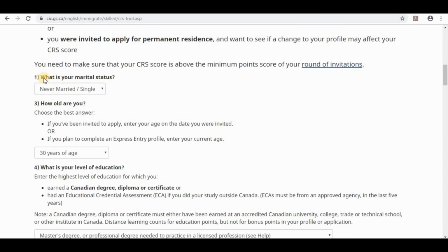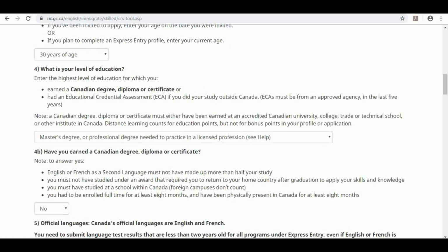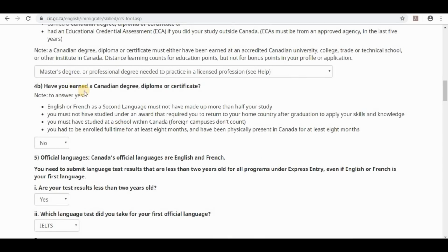So the first one is, what is your marital status? If you're single, then say single. How old are you? Let's say 30 years of age. What is your level of education? Let's say master's. Have you earned a Canadian degree, diploma, or certificate? If not, then say no.